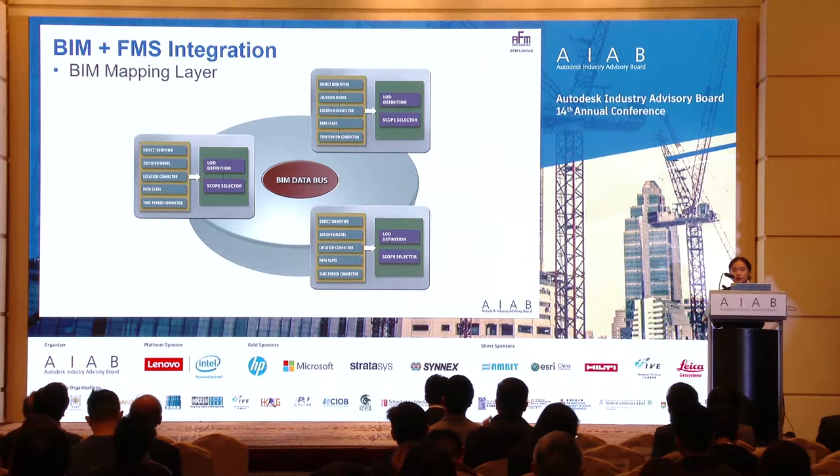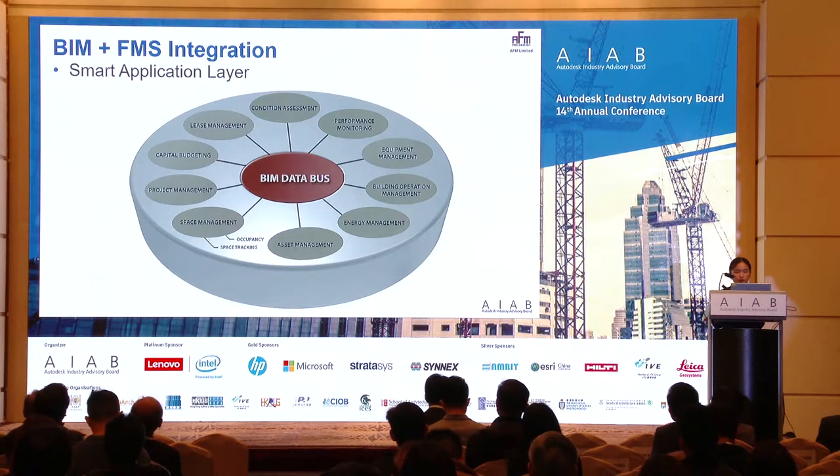And the third layer, BIM mapping layer. In this layer, BIM works as a presentation tool for processing, structuring, and organizing all the information to form the knowledge of the infrastructure. And the top layer, the smart application layer. The BIM data we gathered could provide support for different application usage and for all user requests, instructions, reports, and further enhancing the ability to take action and make decisions automatically.